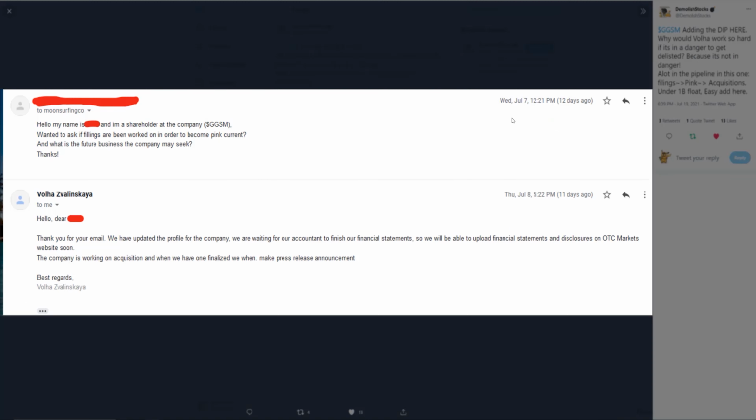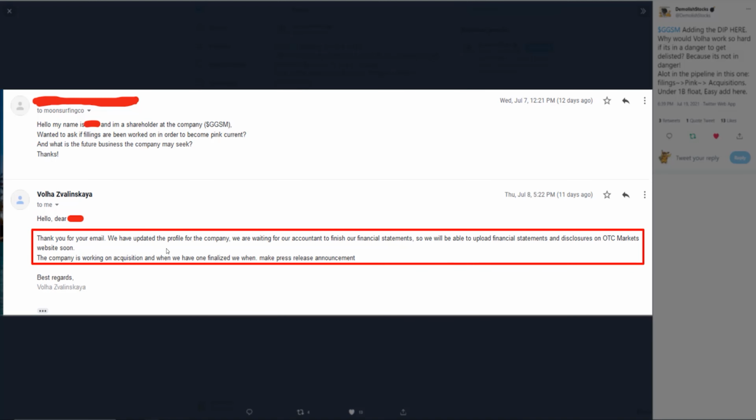And lastly, on July 8th, we can see that the CEO answered someone by email. "Thank you for your email. We have updated the profile for the company. We are waiting for our accountant to finish financial statements, so we'll be able to upload financial statements and disclosures on the OTC Markets website soon. The company is working on an acquisition, and when we have one finalized, we will make a press release announcement."